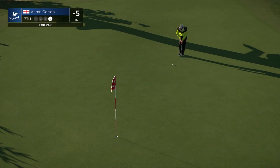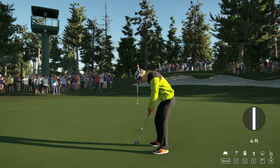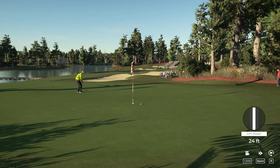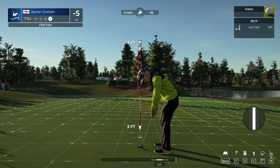We're headed out to the seventh hole. It's time to go low. Get in the hole. Oh, what a shame. That would have been a nice one to hole. It's just about 3 feet away.